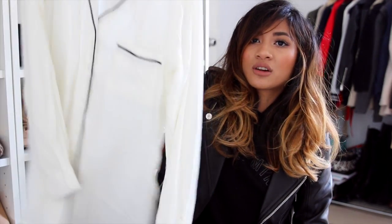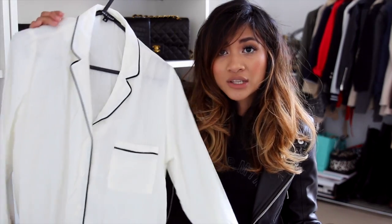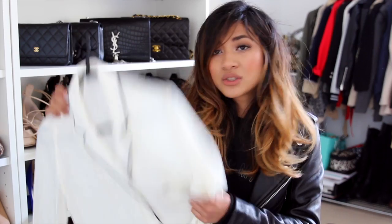It is a bit of a longer length, but how I love wearing this is actually tucked into some straight leg jeans, or even a mini skirt, or even a high-waisted pair of shorts. Absolutely gorgeous, and it would just look so amazing with a short suit as well. So I absolutely love it and would highly recommend.